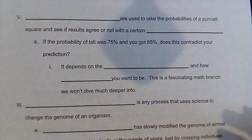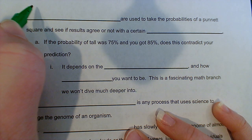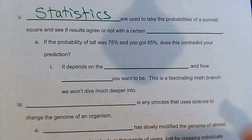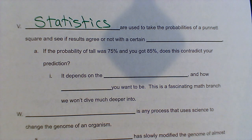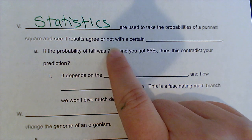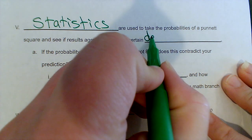All right, so we spent all this time talking about probabilities. But just remember that your real world results are probably not exactly going to match your probabilities. Okay, so we can take statistics, and we're not going to go into the statistics of it beyond just to kind of talk about this. We use them to take the probabilities and see if the results agree or not with a certain degree of certainty.